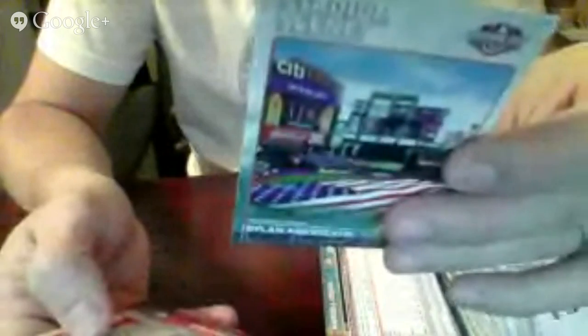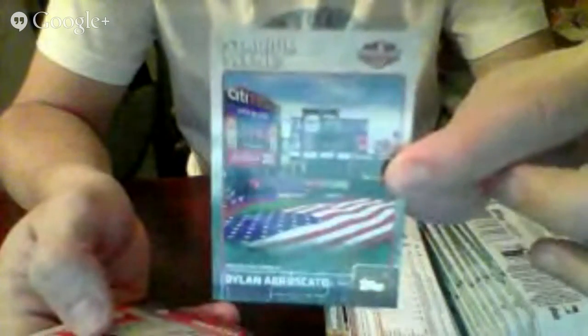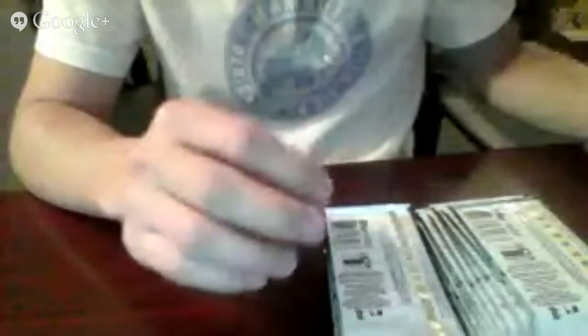Ian Desmond, Nationals. Gregory Polanco, Pirates. Marcell Ozuna, Marlins. We have the stadium scenes. This is, let's see, Citi Field. I almost said Shea. Shame on me. That's a Mets. Erick Aybar, the Angels. Hanley Ramirez, Red Sox. And Brian Dozier of the Twins. Or Dozier, I suppose. Dozier, I don't know.